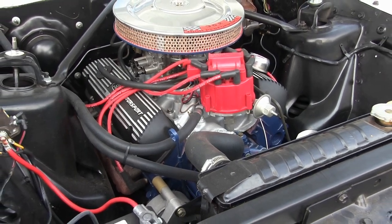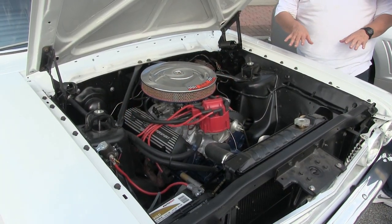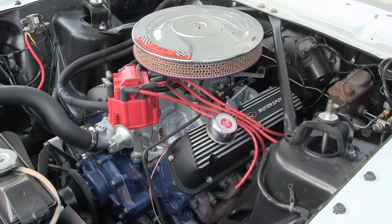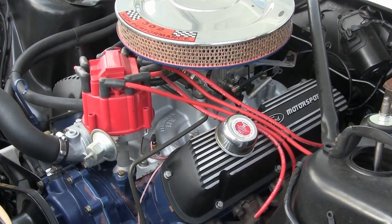When I got it restored, I wanted just a small V8. I didn't want to go the Thunderbolt, and everything, the big 427 and all. I just wanted something to keep it kind of original, the way it was when I had it in high school and when we had it and everything.